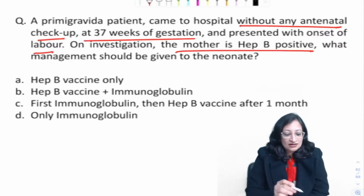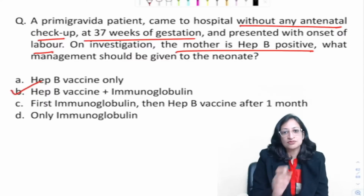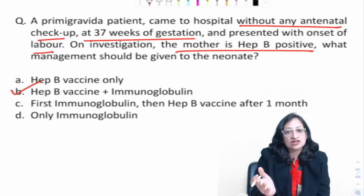Very good. So hepatitis B vaccine plus immunoglobulin, both of them you will give within 12 hours after birth at 2 different sites using 2 different syringes.